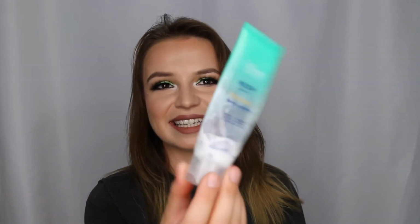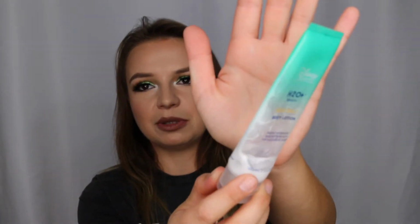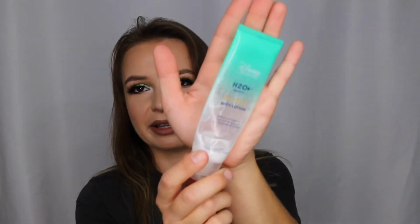And then I have 2 more little lotions. I used up 2 lotions this month. One of them was a lotion from Disney. This is just like the lotion that they had in their hotel room, but I decided to keep it because I love the scent. This is the Disney H2O Plus Beauty Sea Salt Body Lotion.